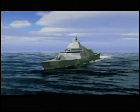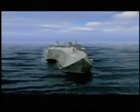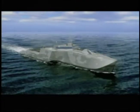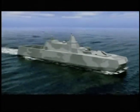There's an old expression, the only constant is change. That is especially true for the U.S. Navy, as surface ships are being called on to play new roles. But in this context, certain things remain the same.